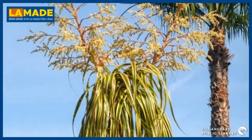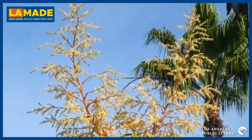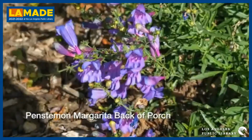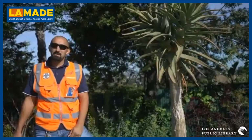Yeah, and we're getting multiple heads now, and we're flowering, and we're going to be quite careful to figure out how to reproduce this thing, but it's a stunner. This is a penstemon margarita back of porch. Shout out to California Botanic Garden. Bunch of beautiful aeoniums at the stadium. Beautiful aloe trees at the Huntington Garden.